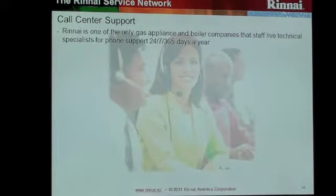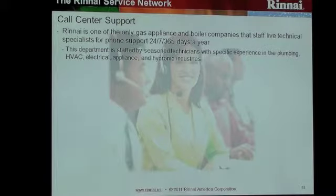Call center support. I talked about the support that we have for technicians. It's very important that if a technician runs into a situation, we have somebody available at any given time. If you're out of hot water, it's crucial. So we have multiple call centers. We have a call center for the homeowner. We also have call centers 365 days a year for technicians. It's very important for us.